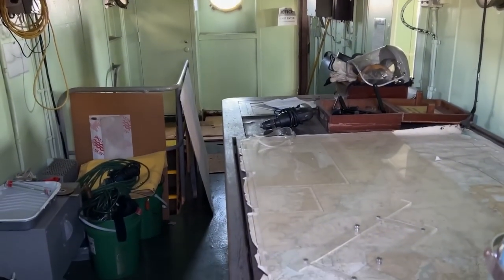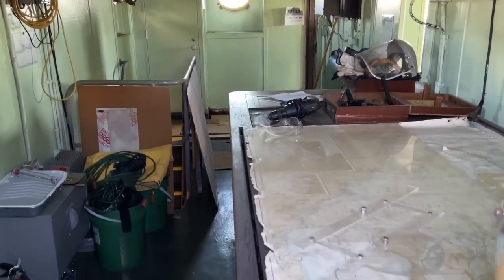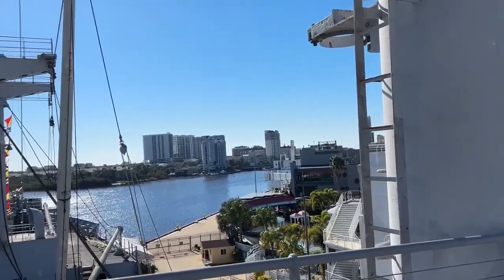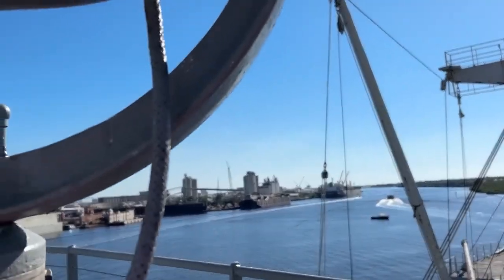I found it. This is the chart room. I'm looking through the port window. And this is where they would plot out where they're gonna go. See? Here we found the lookouts. And boy, is it a beautiful day here. Currently it's about 75 degrees and it's so fun watching this.